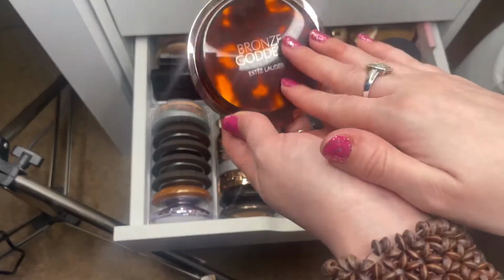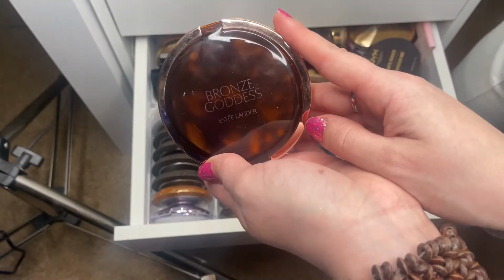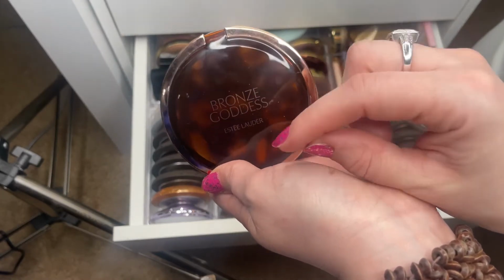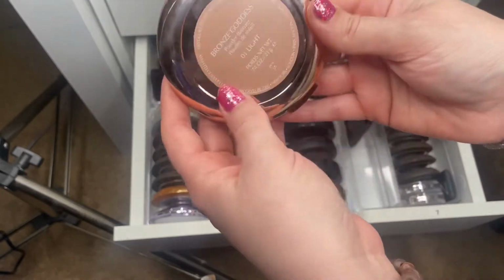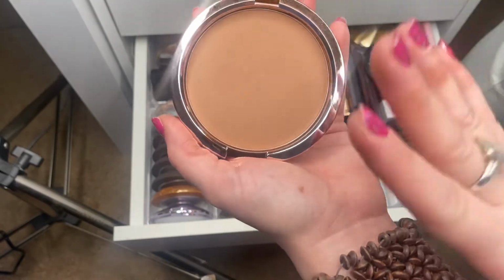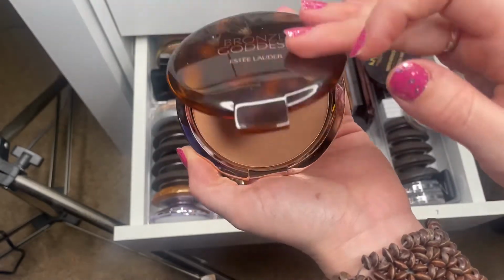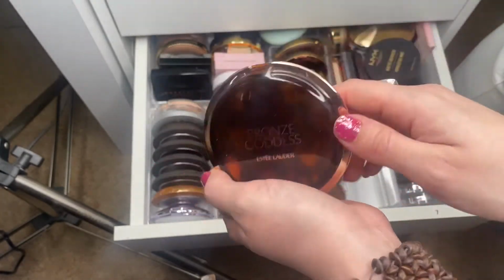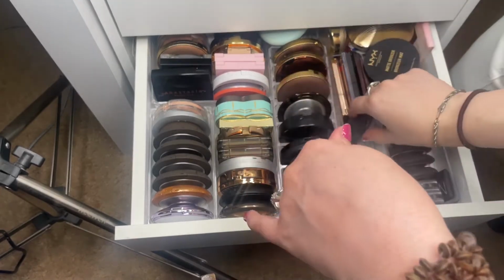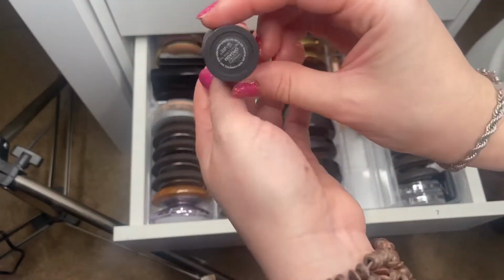This is a full-size Bronze Goddess from Estee Lauder. I think I picked this up from TJ Maxx, so I got it for a pretty good price. I think it was still like $20 when I picked it up. This is the shade Light, and I love the pan size. I love the tone. I love everything about this bronzer. I love the packaging. It feels substantial. Love it.